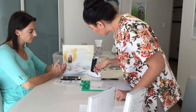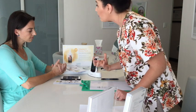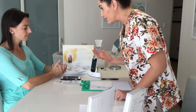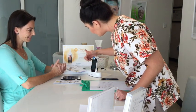So this is a good picture of a normal combination, and it's not in large pores, but we can still work on the texture of it. So you're on a good pore, so don't stress about that. Then I'm going to go to a normal one.